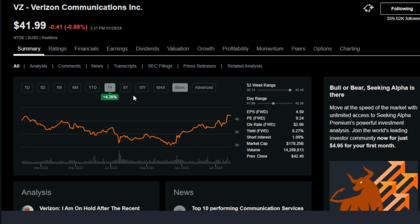So the first thing I want to do is look at Verizon's performance over the last year and of course in the max time frame. Verizon over the last year is actually up 4.26%, and it has recovered pretty decently considering Verizon just a few months back in October of last year was trading in the $30 range. And I'm not going to lie, I was shaking a little bit because of course, as I showed you, I do own a ton of shares of Verizon across my portfolios.